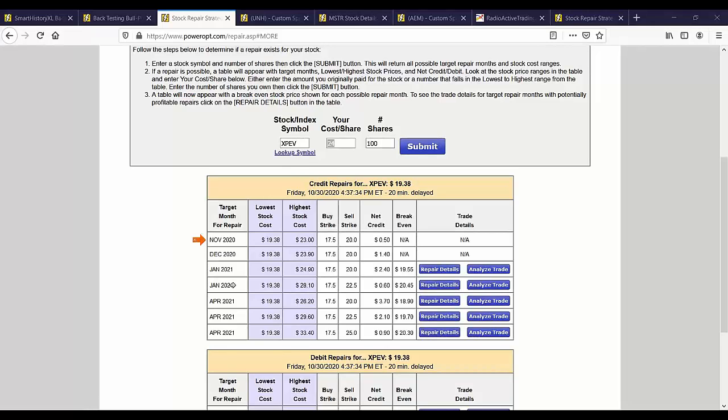Now, before we jump into that, when you plug in your numbers into the stock repair and you see this first one for November, and it gives you all the numbers, it says, okay, well, it's currently at 19.38. The stock's at 23. It might look pretty good. You're going to buy a 17.5. We're looking to sell 20s, a ratio call spread, but it's covered because you own 100 shares of stock. You do get a net credit, but then the break even is NA.